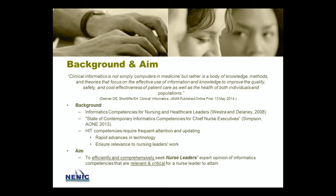Clinical informatics is not simply computers and medicine, but rather is a body of knowledge, methods, and theories that focus on the effective use of information and knowledge to improve the quality, safety, and cost effectiveness of patient care, as well as the health of both individuals and populations. And nursing informatics is a type of clinical informatics, right? Focusing on the nursing profession and using nursing science to drive that.